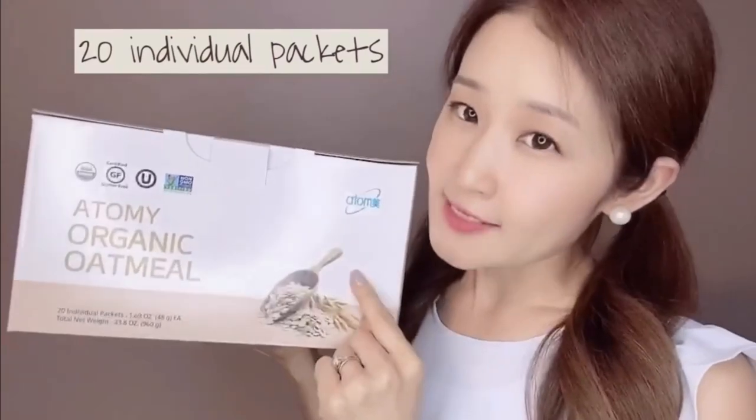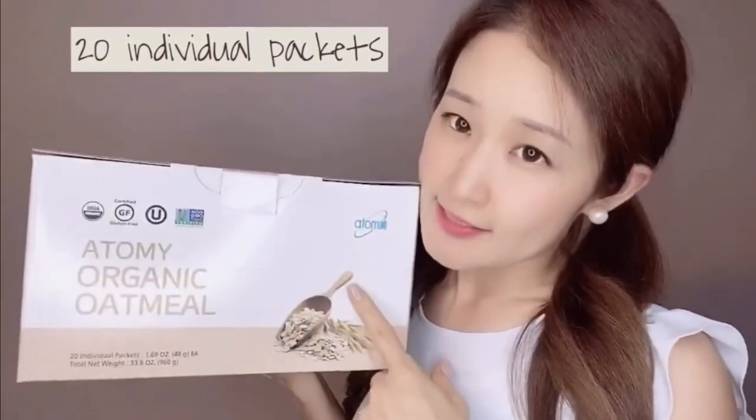Atomy's oatmeal comes with many health benefits. It is high in antioxidants, fiber, and protein. It will help lower LDL cholesterol, support healthy blood sugar levels, and help control weight. Even better, it is 100% certified organic, also non-GMO, kosher, and gluten-free. Yay! They literally use one of the healthiest grains on the planet. It comes in a big box in 20 individual packets.